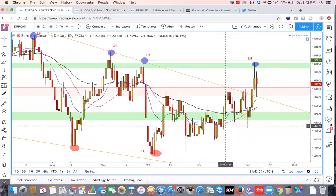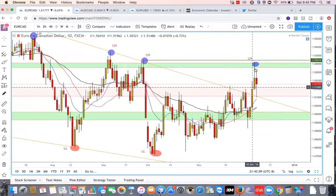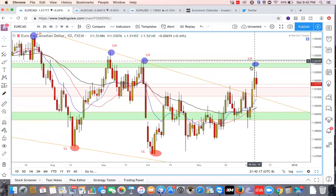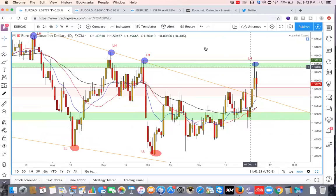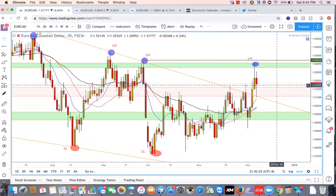Most recently, I thought this was going to be a lower high right here. Price pulled back up, and it failed to break this previous lower high. So as long as price stays below this lower high in this green resistance area, we're going to look to take this back short, and price is going to be trending bearish as long as price stays below these areas. So overall, price is at 151.7.